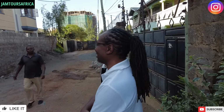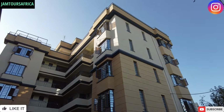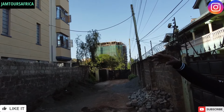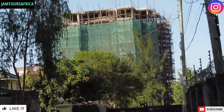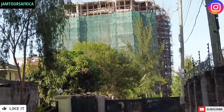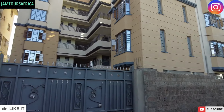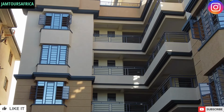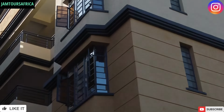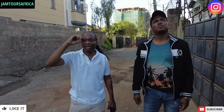If you're watching this and you're looking to come into Kenya and you want a one bedroom to live in and learn more about the country, then that's perfect for you. The rent is affordable, and inside it is very modern and looks very nice. I wanted to show you what it is so you can see what I'm talking about. So come on with me and let's go inside.